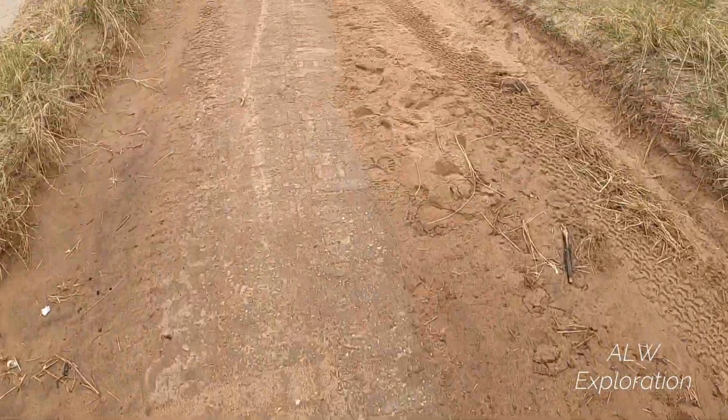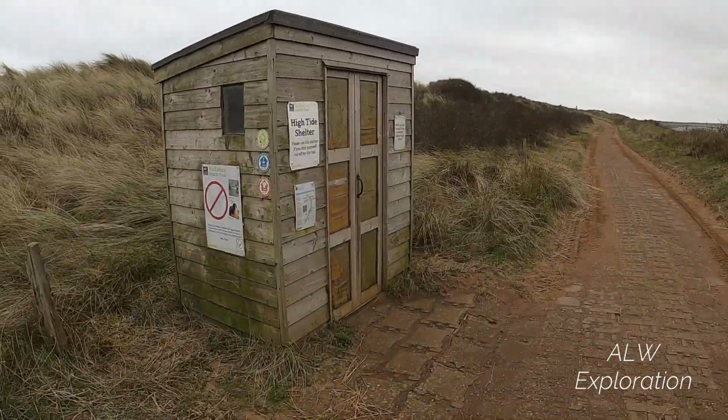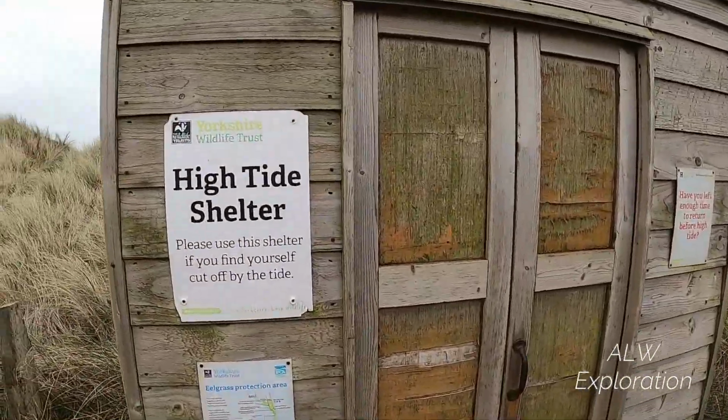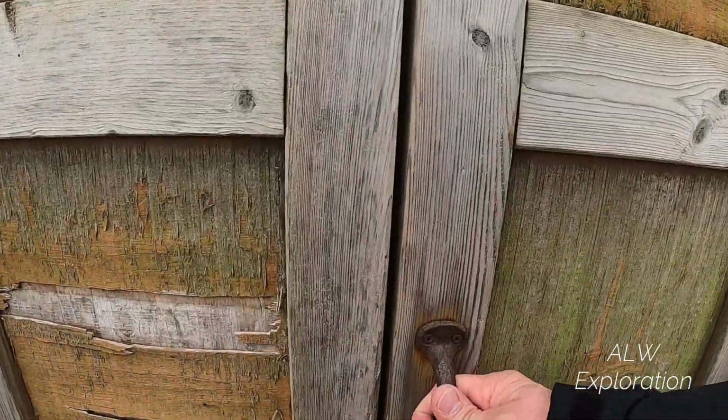This is what the Wildlife Trust are putting these blocks in for, to reinforce it all. Got one of the shelter huts here for people that do get cut off. There's a HM Coast Guard radar station down here and a radio station. That's manned 24 hours, so they must have accommodation down here. Got this high tide shelter. I'll see if I can see inside. Yeah, it's just a shelter to keep you out.